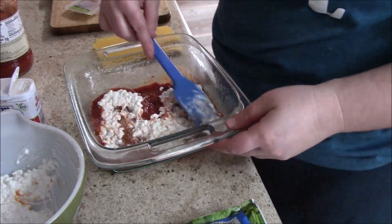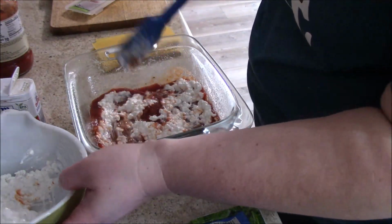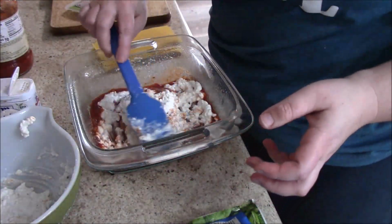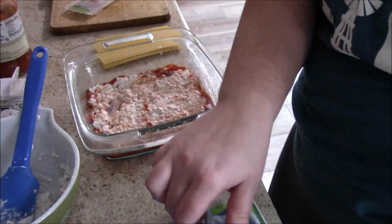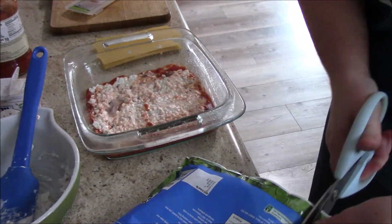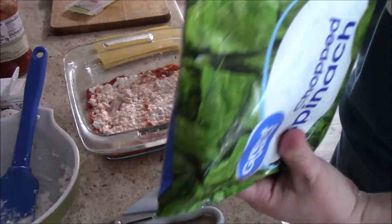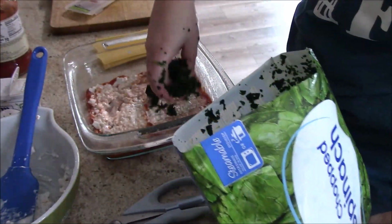So then we're going to add some of this. I'm going to probably go a little heavier on the cottage cheese since this will be my protein. So I have some of this. Definitely going to need some more of the cottage cheese. We're going to top with some of this spinach. I don't know about you, but I love spinach in a lasagna.